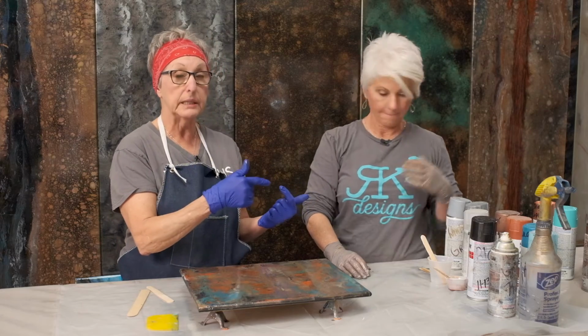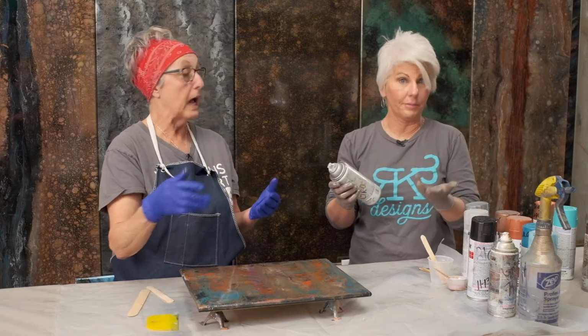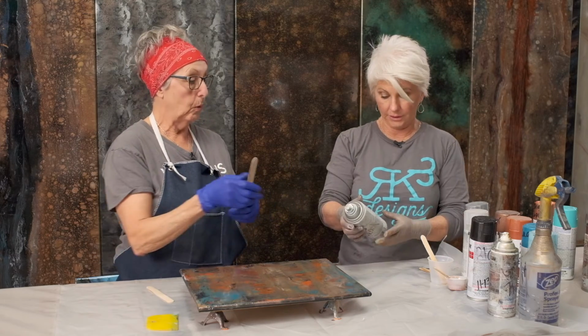And it just kind of draws you in instead of being just flat. Yeah, absolutely. Okay, so now what I'm going to do is go back in and add some grays. Because of the galvanized part of the tin. Yes. Absolutely.